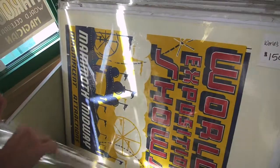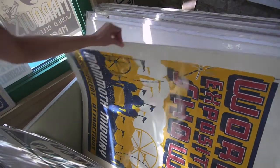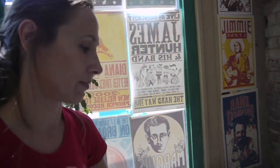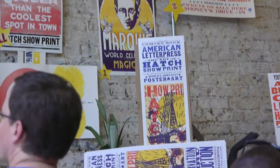Why do you think people dig the old-fashioned way so much? Because the world is saturated with digital imagery. It's everywhere. I think there are a lot of people out there, especially young people, who know how to use the computer, Photoshop and Illustrator. And this is now the new challenge.